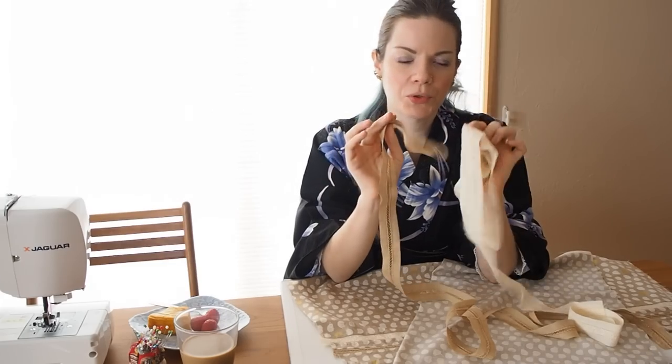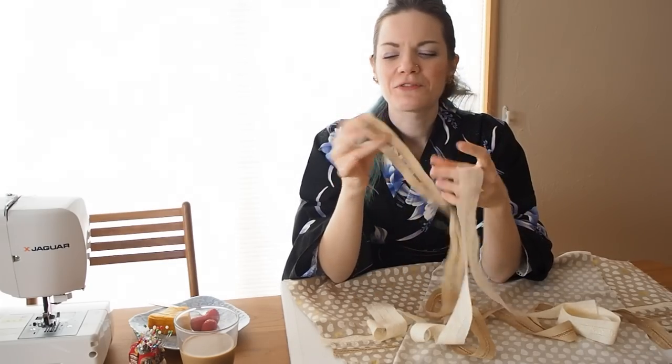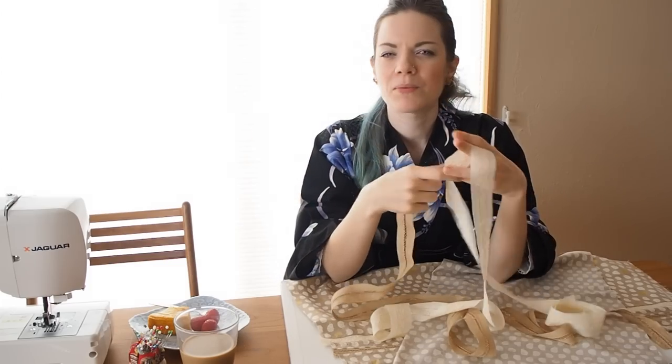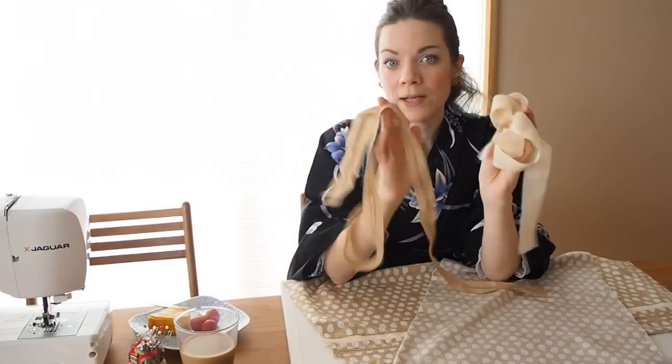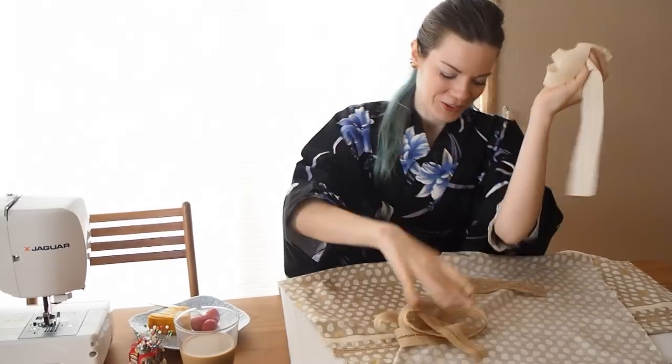This was the color I was going for, right? In the end, I was kind of like, I could have just put this in coffee and washed it, and it would probably have been exactly this color. I like it way more than white, definitely. So that is why I'm also going to use this.